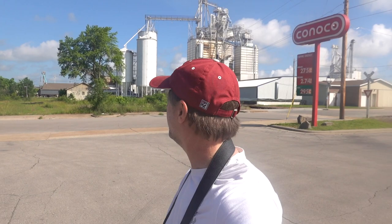Well, I'm still in Lebanon. I'm heading back to the highway, and I saw this pretty cool structure back of me. I should probably know what it is. I don't know if it's a grain silo of some sort, but I'm gonna go take some shots of it.